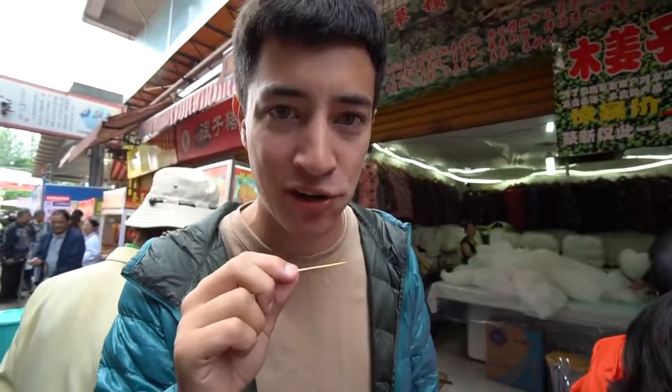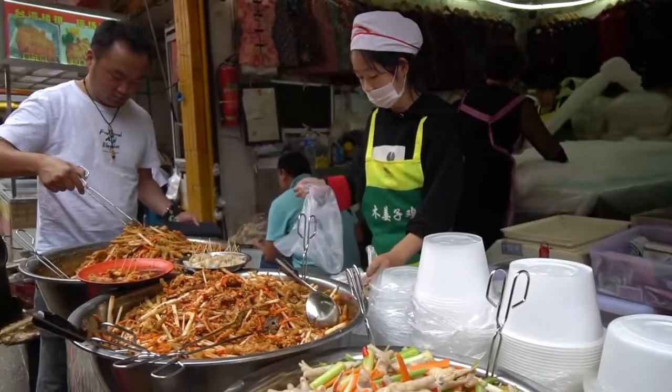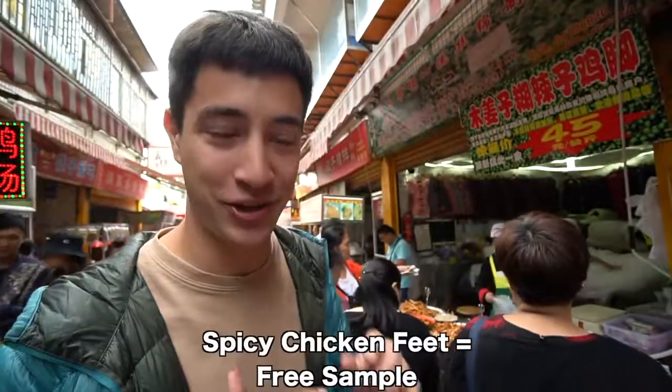Oh, there's lemongrass in there. Wow. That might be the best chicken feet I've ever had in my entire life. The lemongrass in there tastes incredible. There's also probably a little bit of lime, and it's not nearly as spicy as the salad we just had, but still a little bit of heat going on there.